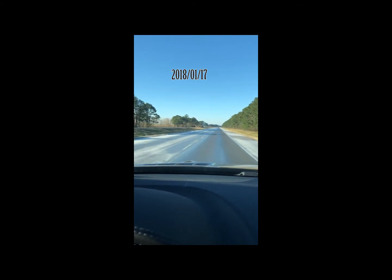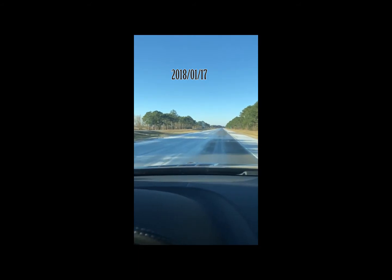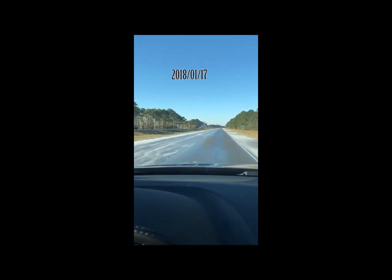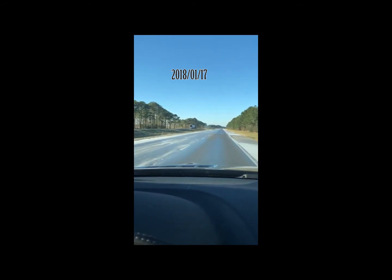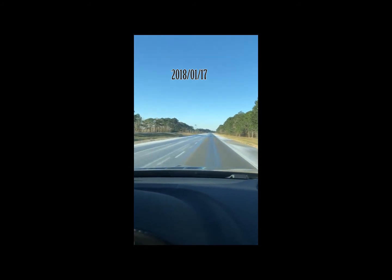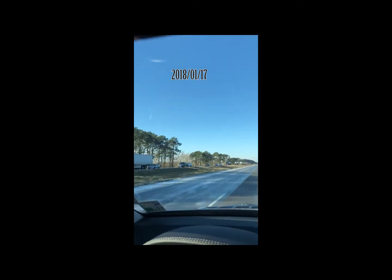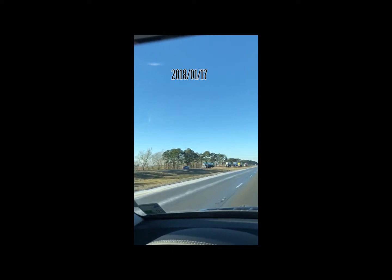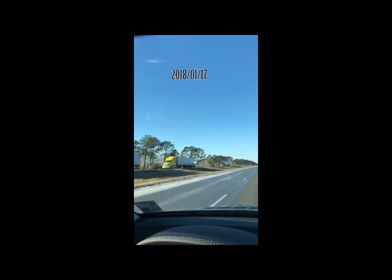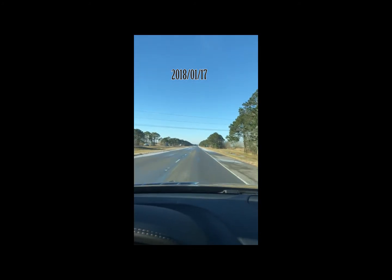So actually it's much better here. The road is much better here because it looks like most of the ice has melted, but still there are patches of black ice. So you still have to be very careful if you are planning to drive faster. Slow down. All the vehicles are driving together, which is more dangerous. You should have enough space in between the vehicles, and it looks like the road is dry, but you can hit the black ice at any place.